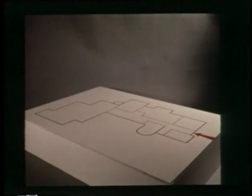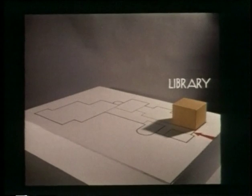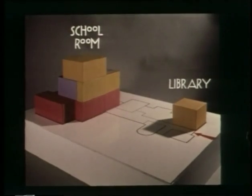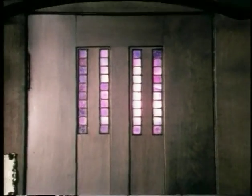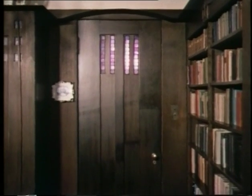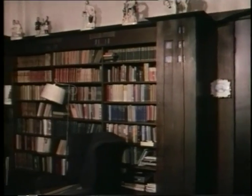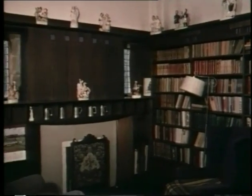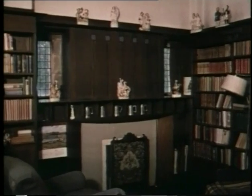The first room on your right as you enter the house is the library, built as Walter Blackie's study. It is located as far away from the nursery and service wing as possible. It is a complete contrast to the white sitting room. The lower part of the walls are paneled in oak with specially made bookcases, and, flanking the fireplace, 2 narrow, deep, slit windows.